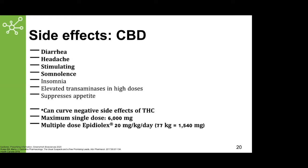It can cause headache. Now, again, the effects of these plant-based medicines are biphasic. So lower doses, they tend to be stimulating due to activation of serotonin receptors, and higher doses tend to promote somnolence. This results from activation and then desensitization of TRPV1 receptors. It can curb the negative effects of THC.